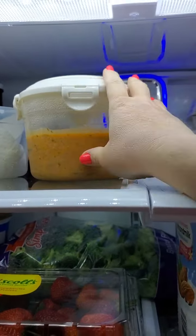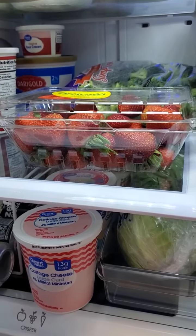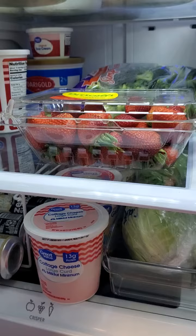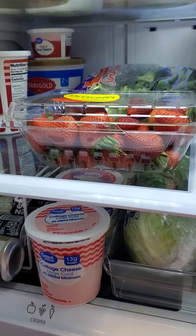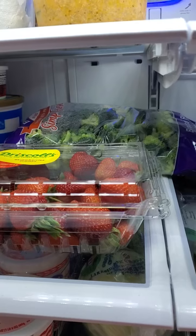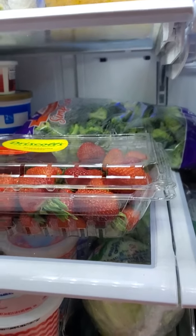Strawberries, always have strawberries. Berries are something that I'm allowed to eat on this lifestyle, and with good measure, because I've been eating berries almost every day. Berries, strawberries, blueberries, blackberries, raspberries. Broccoli in the back, always a staple.